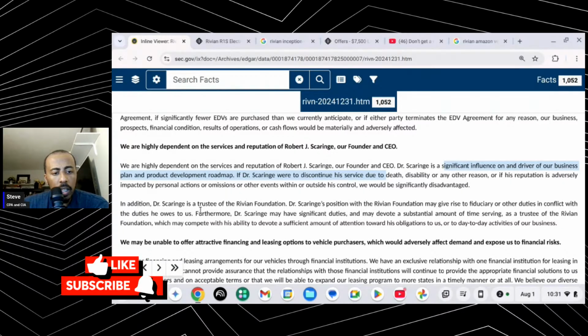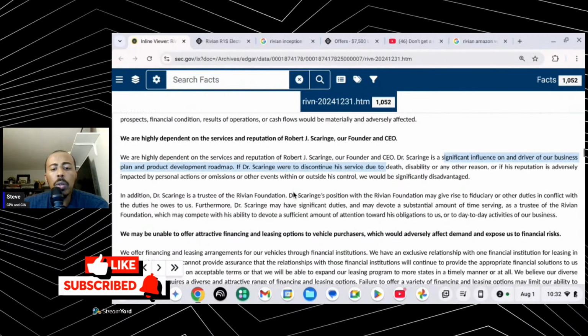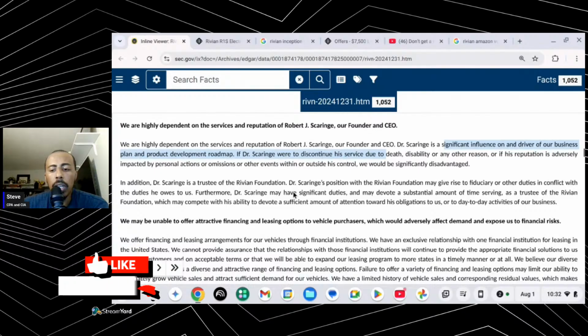And then they said, in addition, Dr. Scaringe is a trustee of the Rivian Foundation, that he may have other duties that conflict with the duties he owes. Furthermore, Dr. Scaringe may devote a substantial amount of time serving as a trustee of the Rivian Foundation, which may compete with his ability to devote a sufficient amount of attention toward his obligations.